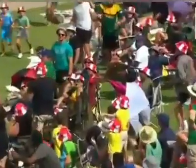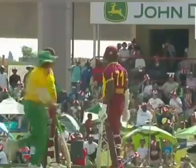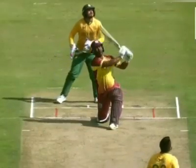What is that, 10? Oh, goodness. Oh, it just keeps raining 6s. Johnson Charles on to 82 from 32. He's putting on a show. 137 for 1. I think it's important always, we talk about keep trying to think of taking wickets, but I think the bowlers have done that.